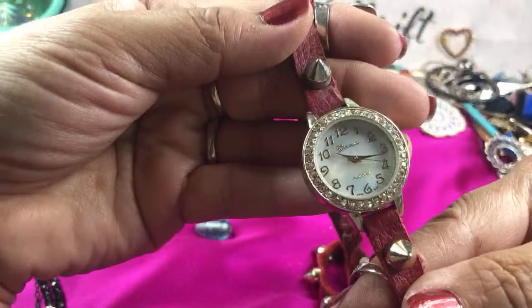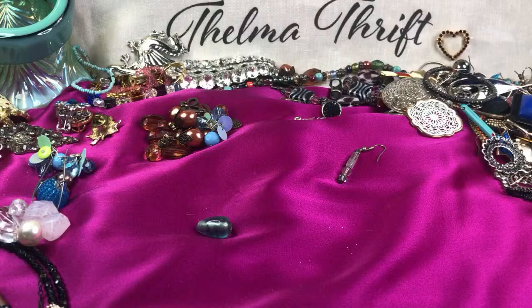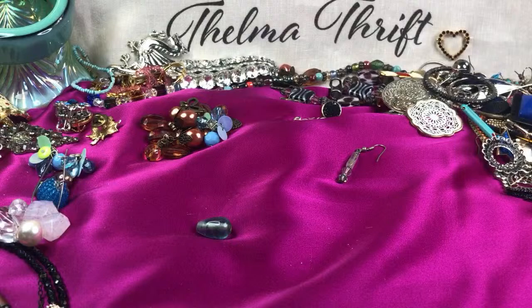And is it Geneva? No, I don't think so. Looks too nicely made. No, yeah, it is. It's a Geneva. Geneva's on the cutting edge of fashion, I tell you. But this is like, when did Michael Jackson's Bad come out? What year was that, guys? 84? Something like that. That's when everyone was wearing that stuff.